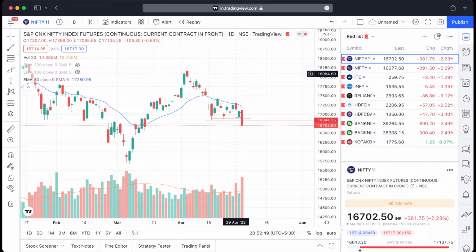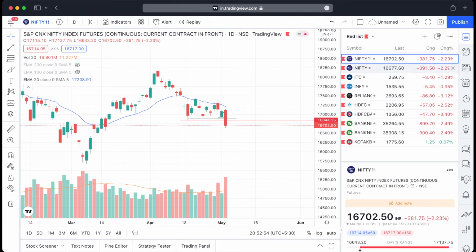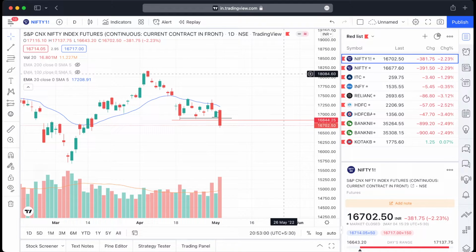So what are the expected levels for tomorrow's expiry, and how to trade tomorrow's gap up, gap down, and if it is a flat trade, as we discuss every time? So let's start. This is Nifty's day candle.